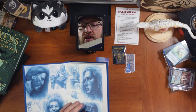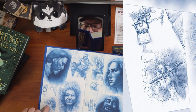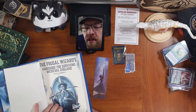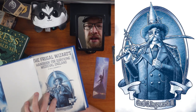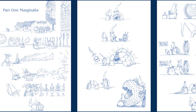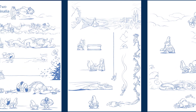Ugh, all of the art by Steve Argyle. Grab him with a stick. If you haven't watched my Frugal Wizard review, I get into a lot of the art and stuff in that. Like this Cecil G. Bagsworth III is actually a portrait of Brandon's brother. Yeah, this is great. So many illustrations by Steve. All of the little side doodles are so good.